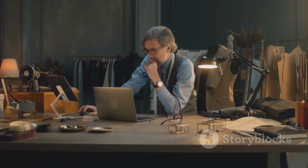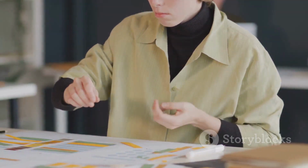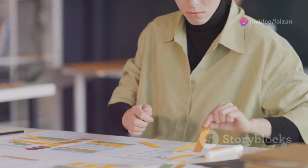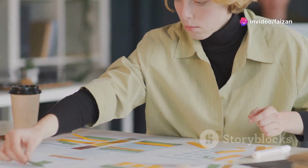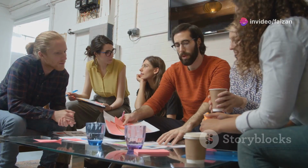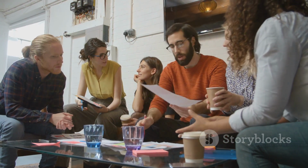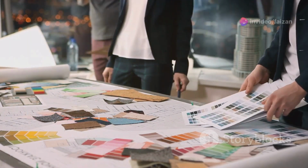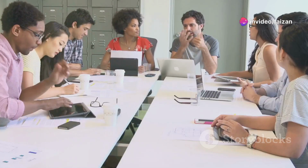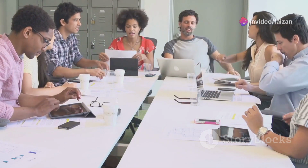Whether you're a brand designer, product designer, or just someone who loves to create, understanding design thinking can unlock your creative potential like never before. So what exactly is design thinking? It's a problem-solving methodology used to understand users, challenge assumptions, redefine problems, and create innovative solutions to prototype and test. Sounds fancy, right? But trust me, it's all about making the design process more human-centered and intuitive.